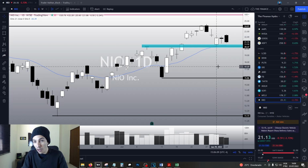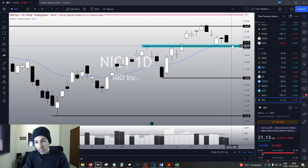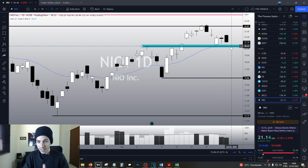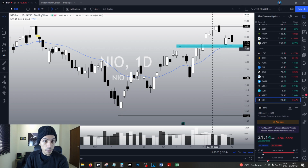If you want to sell NIO right now, or if you want to short NIO right now, hoping that you're going to break this support level and retest the 15.80 over here, okay, there is no confirmation yet. The confirmation would come only if we lose this floor level over here, $20.50 area, okay? Right now, NIO is still bullish. Let's keep that in mind.